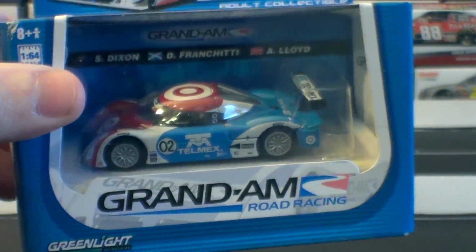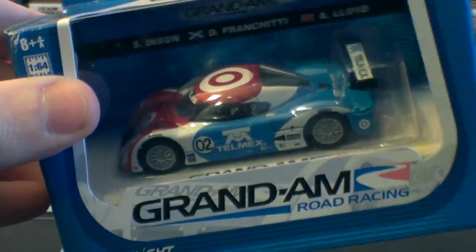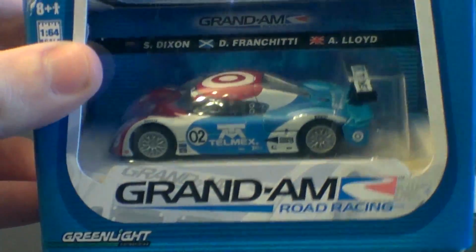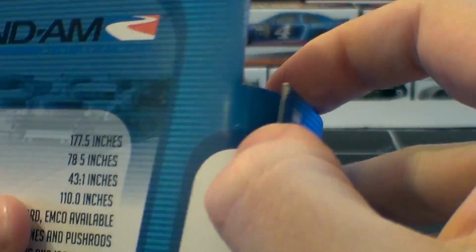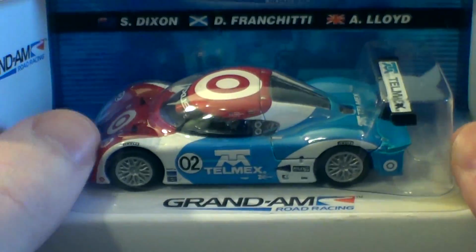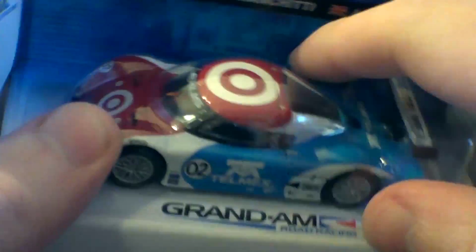So I wasn't really sure how to open these without destroying the packaging, because Greenlight's notorious for making you destroy the packaging to get the diecast out. But I didn't get a solid answer in time, and I was running out of daylight, so let's just go with it. There's a little bit of a thing on the side here. It may just be, yep, just pop it open. Okay, that's not too bad. You don't actually have to destroy it, you just kind of have to pop them open. And then let's see what this is like here. Okay, so there you got your diecast in here, and let's see how we have to get this out.